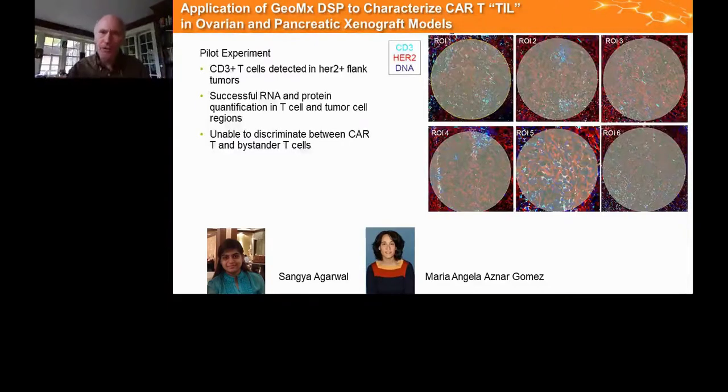So in this tumor experiment, we were able to use 3 different colors really, to understand whether T cells were present using CD3 staining in blue, HER2, the tumor surrogate antigen, which is in red, and DNA staining, which is in blue. And you can see in some of these regions of interest that some are almost devoid of T cells, and others have concentrations such as in ROI2. There are areas of many CAR T cells and others less. And then there are also tumors that are bright for HER2 and others that are less.